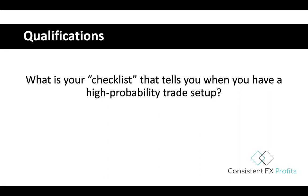So for me, I have 6 detailed items, but they roll into 3. First, I'm looking for a certain reversal candle sequence on the 4-hour chart. Look at how specific that is. Not only what I'm looking for, but also what time frame I'm looking for it on.